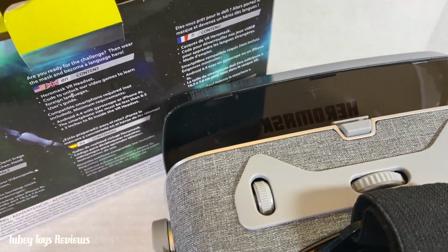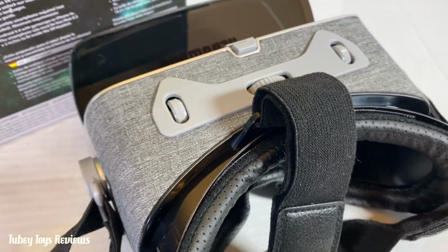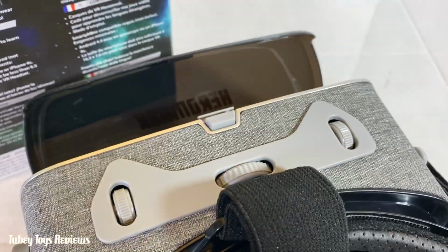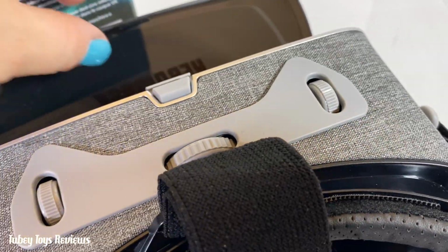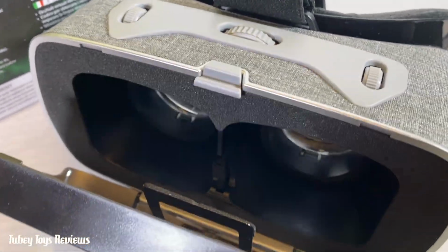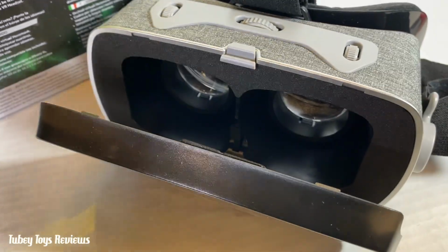I played both sets. I really, really like the math. However, I think the language version is a really, really great tool. It teaches colors, it teaches vegetables. It's very, very interactive, and it's really easy to use. You just press the button whenever you see the item that they're asking you to identify, and it will tell you if you're right or you're wrong. I think the languages set is really, really great.